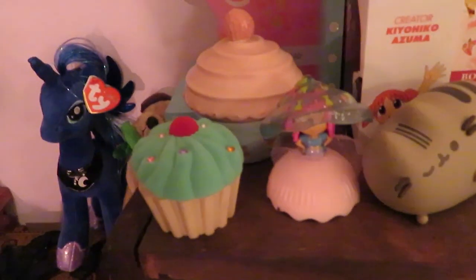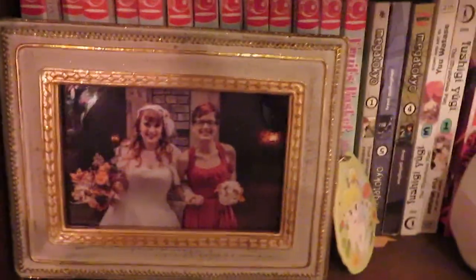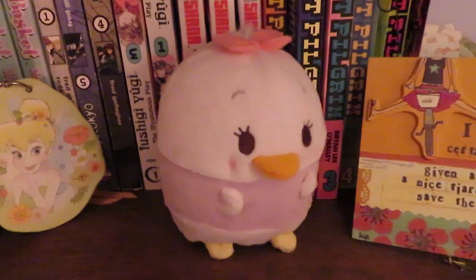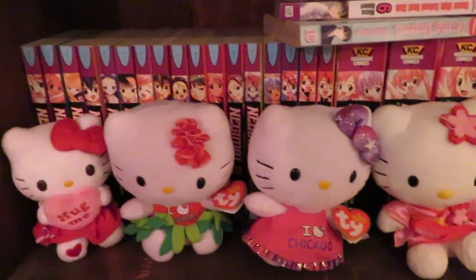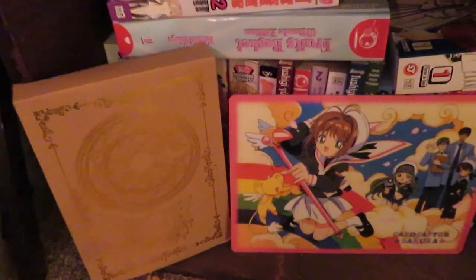Over here we have vinyl Pusheen and some cupcakes for no apparent reason. They're just kind of there. There's a picture of me and my maid of honor on my wedding day. A little Tinkerbell and Daisy and some random little quotes and things. And then some more Hello Kitties. And down here, we've got some more Cardcaptor Sakura things. But since I'm already down here, so I don't stand up again immediately.